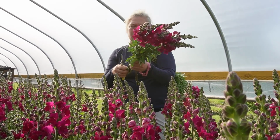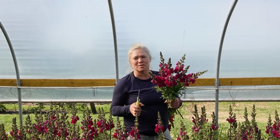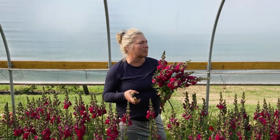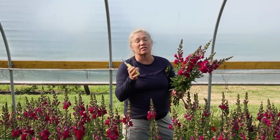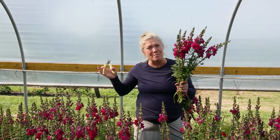I'm in the greenhouse this morning and I thought I would take you along as I cut some snapdragons. They are looking absolutely stunning. These snapdragons we planted back in, I believe, January. And snapdragons are one of those things you can plant in the fall and then you can plant several times, basically fall and then early or late winter, early spring. I'm in a hoop house, so I'm able to plant in the winter time and have them come up like this. This is an amazing crop.